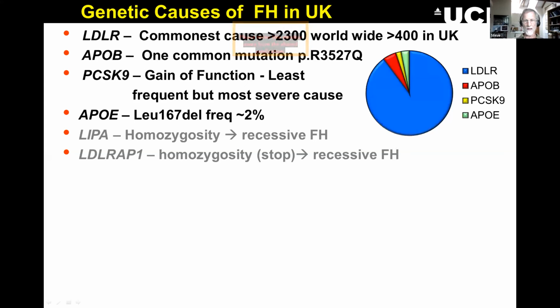So here's a pie chart of the genes where we know mutations cause the monogenic form of familial hypercholesterolemia, or FH. And worldwide, the most common cause is a mutation in the gene coding for the low-density lipoprotein receptor, LDLR. In the UK, more than about 93% of the times where we can find a mutation, it's in that gene.